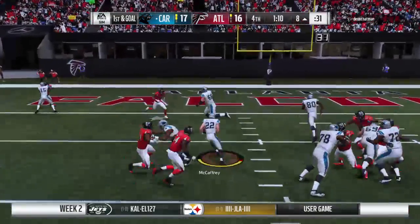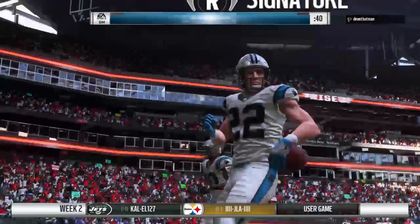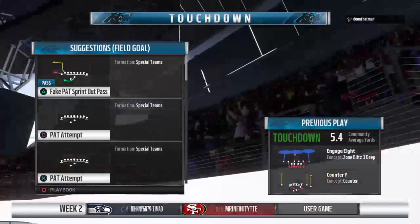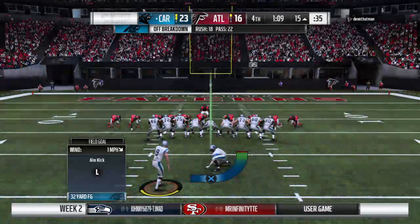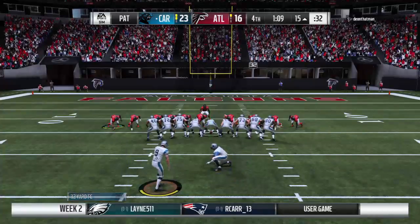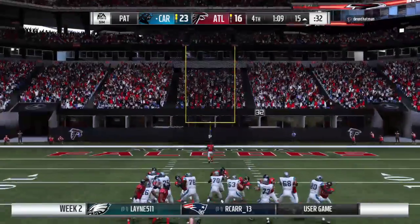They'll try to run with McCaffrey. And he will take it across for a Panthers touchdown. A great play there. His 2nd touchdown on the season. And the Panthers add on to their lead. And there the counter play proves successful for the touchdown.